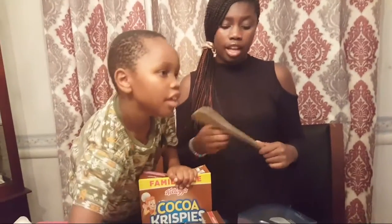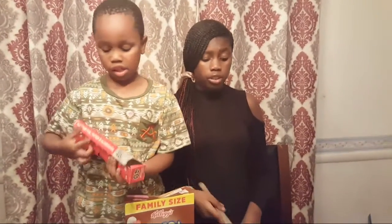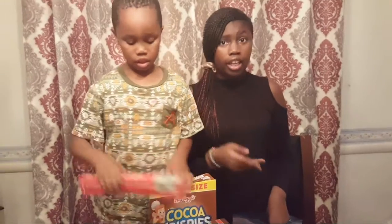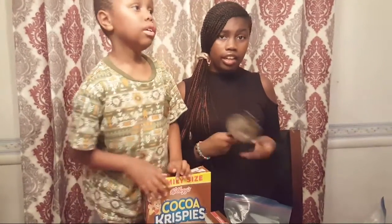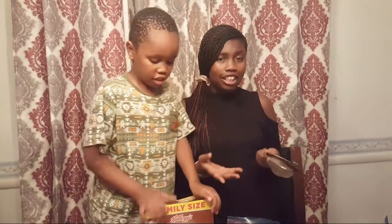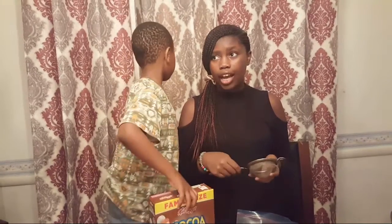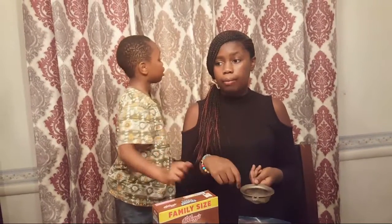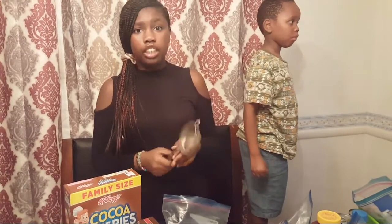Keep going. This would be used for ugali, which my mom uses to make ugali with nyama. This is also another kind of sieve for tea. You put it over the flask and then pour the tea on top of it, so it catches all the grounds that are still in it. It makes it easier, so there's no dirt or tea leaves in your tea.